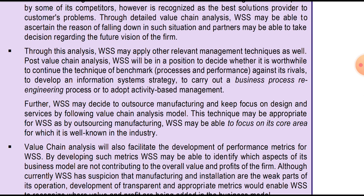After the value chain, WSS will be in a position to decide whether it is worthwhile to continue the technique of benchmarking against its rival, that is process and performance benchmarking. Then to develop the information system strategy, and third is business process re-engineering, or to adopt activity based management. Further, WSS may decide to outsource manufacturing and keep the focus on design and services, as that is their expertise.